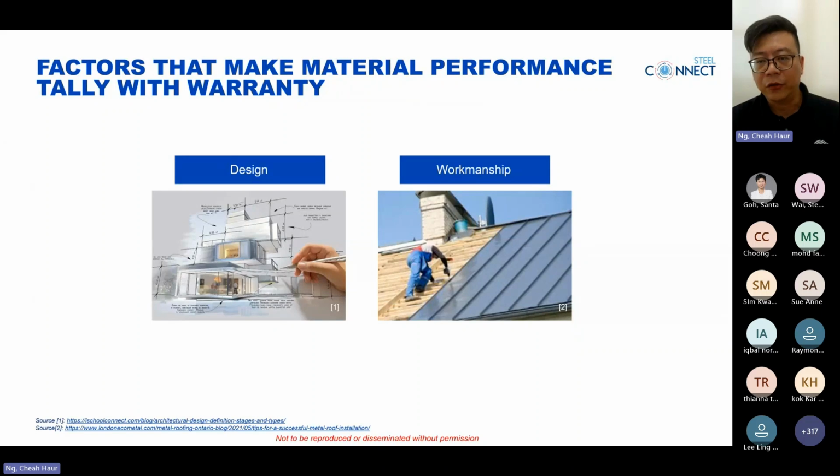So what can the consultant or contractor do to ensure the warranty is covered when they use a coated steel product in a project? Basically, there are two actions that you advise your customer to do, to make sure that the warranty is valid and will not be void when the coated steel product is in service. As shown in this slide, the actions are in the design and the workmanship. The design is the responsibility of the consultant, and the workmanship is the accountability of the contractor. So maybe I will explore these two different sections, the design and the workmanship.